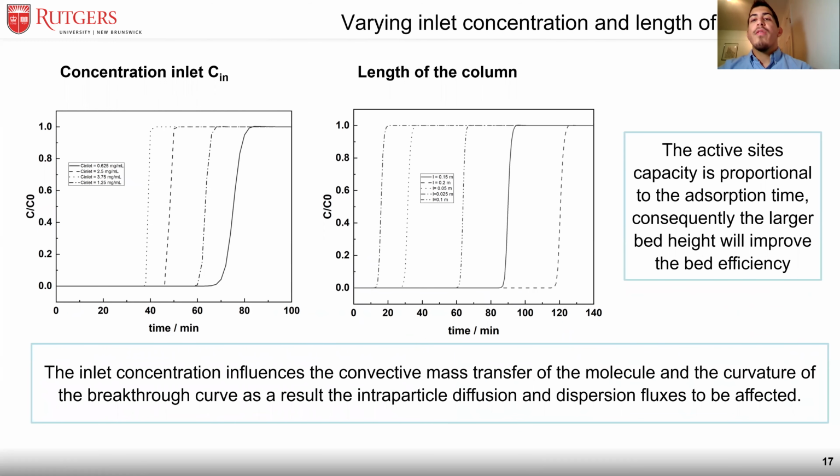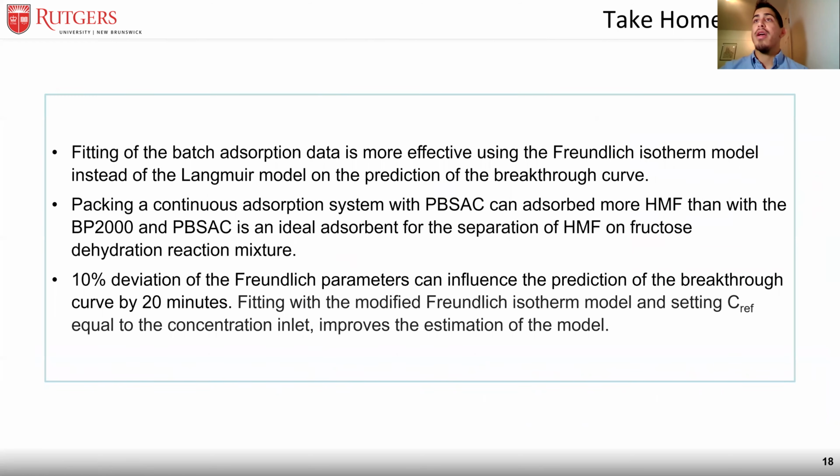We also performed an analysis of the effect of the inlet concentration on the breakthrough curve. The saturation time of the column decreased as we increased the concentration, and since the curvature was influenced too, the dispersion and diffusion fluxes changed. By also increasing the length of the column, we increased the active sites' capacity, and proportionally the adsorption time increased and the bed adsorption efficiency got higher.